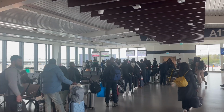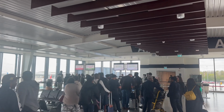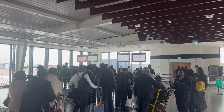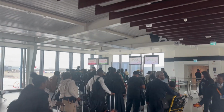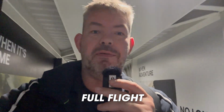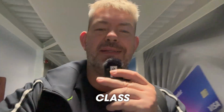So welcome to A12 Ethiopian. On the left hand side, business class and Star Alliance Gold and Ethiopian's own Gold members are allowed to board at their convenience, which is very lucky for me because this is a massive queue. So let's get on board Ethiopian Airlines to Geneva. One of the benefits of business class, you get to skip that very, very large crowd. I'm actually surprised that a flight from Manchester to Geneva and then on to Addis Ababa would be so busy, but it looks like it's a completely full flight. So this was well worth the small supplement that I paid to enjoy business class. So let's get on board.